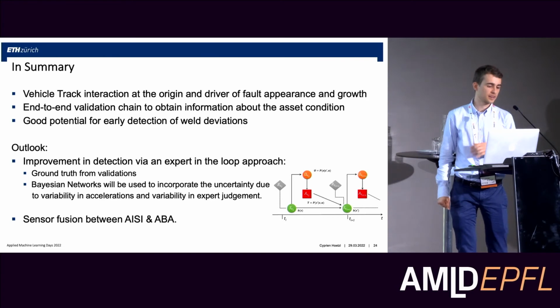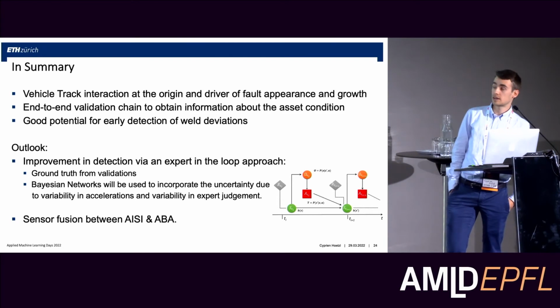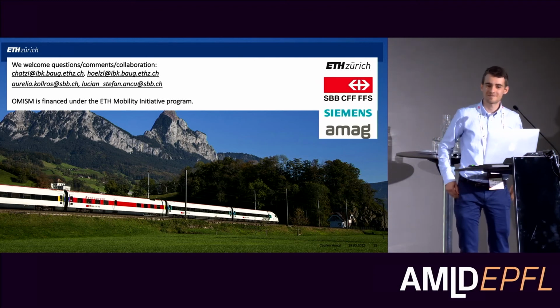And finally, we are now working on including this feedback to retrain more advanced algorithms, such as Bayesian networks, to predict the damage in a weld. These are also the first steps in sensor fusion between the railhead images and the axle box accelerations. So in the future, we will be going more and more into fusing different data streams. And with this, I thank you for your attention, and if you have questions, please ask them.